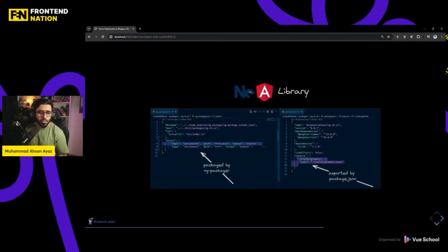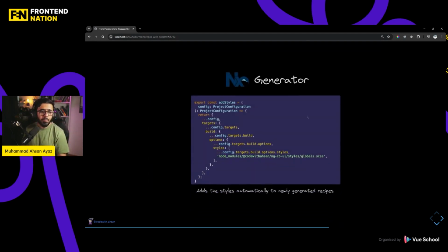And then when I go here, when I'm using this particular library, I basically configured this to use the glob to export this. Then in my generator, I added one more command. So not only does my generator now add the renaming executor that we talked about earlier, but it also now adds this CSS file or globals SCSS file from my library inside the created project.